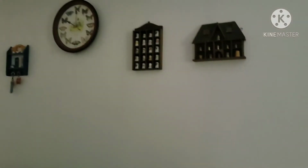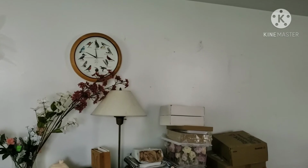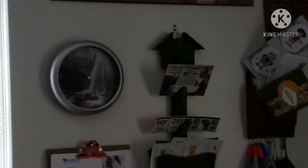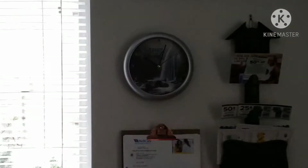My clock. Y'all are always wondering what those clocks are. It's that one and that one. And then, I'm sorry if I'm making y'all dizzy. There's that one over there, which y'all probably can't even see. Let's see. The window's in the way. These are the 3 clocks that y'all probably hear in my videos all the time. That one. It went off earlier.